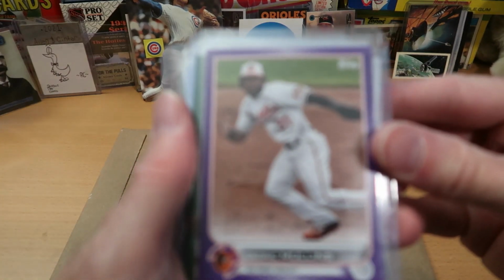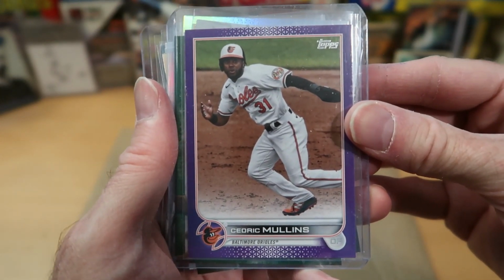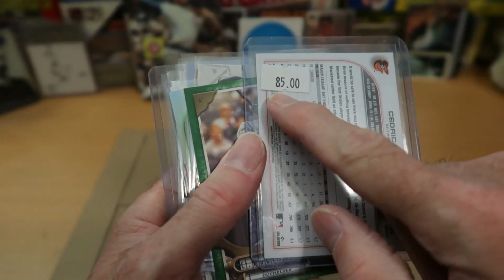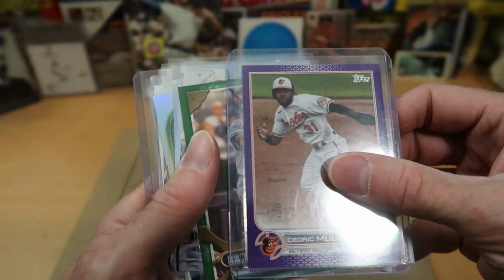We start off with Cedric Mullins. Very nice. And that's a purple parallel. I definitely do not have that. That's a sweet card. I like that one a lot. That was really nice. Thanks a lot, CHC. That was a good card. It was not $85, I'm sure. But, you know, that is a very nice card. Thank you very much for that.